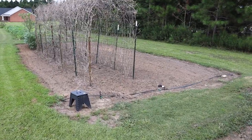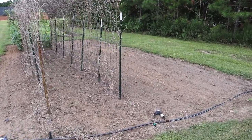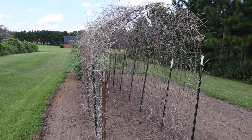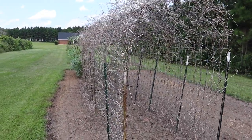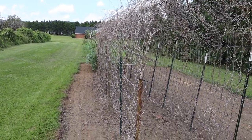Over here on the other side of the barn, we've got this somewhat or mostly blank plot here. We've got our arch panel trellis there. Those beans that we grew in the spring and into the summer, they're finally crispy enough. I may try to get the torch again. I believe they would burn now.